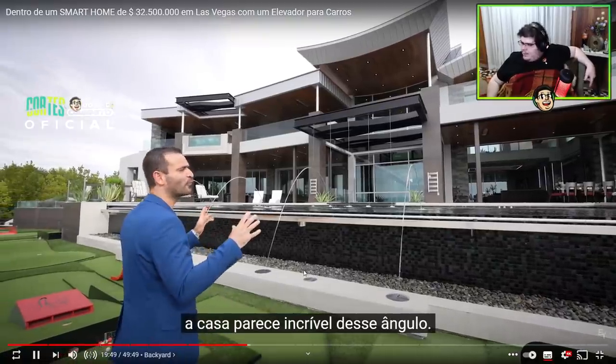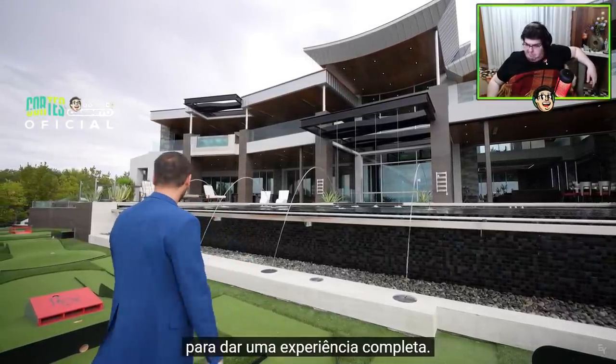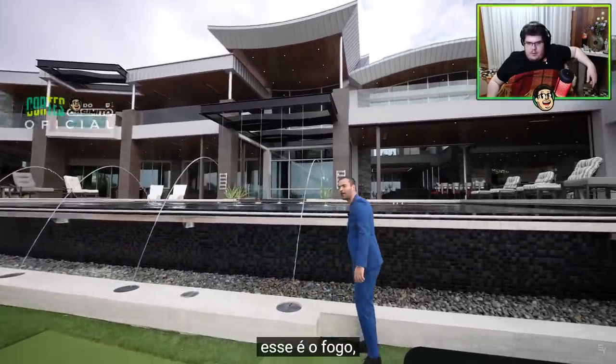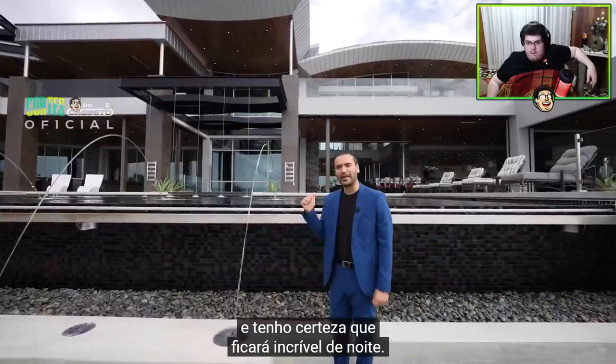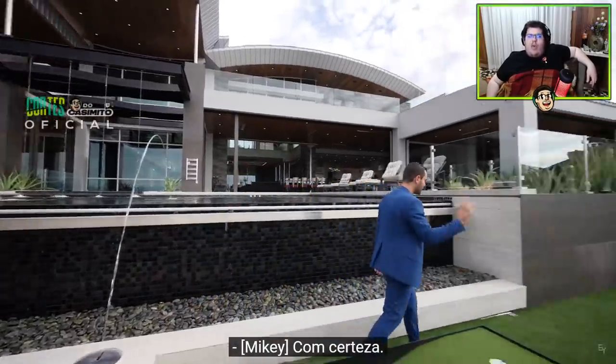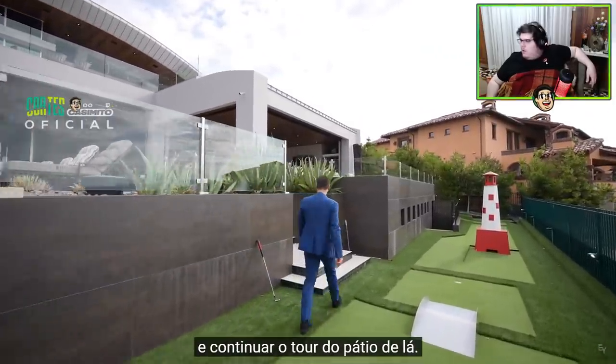The house looks so cool from this angle, and that's why we wanted to come down here, to give you guys a full experience. And in case you're wondering what this is, the fire feature, and I'm sure it's gonna look incredible at night, so we're gonna see that hopefully later. Now, let's go back to the staircase and continue our backyard tour from there.